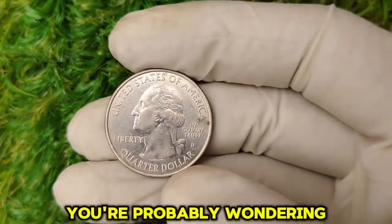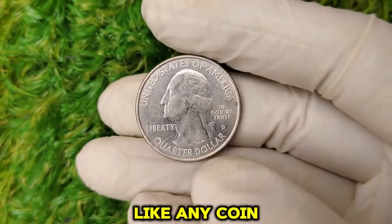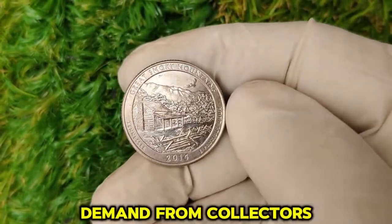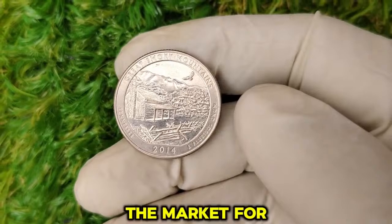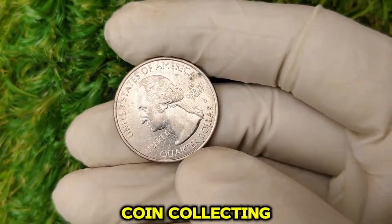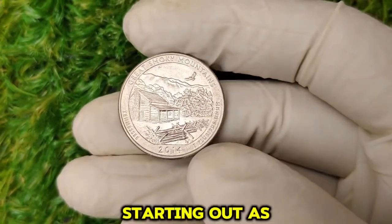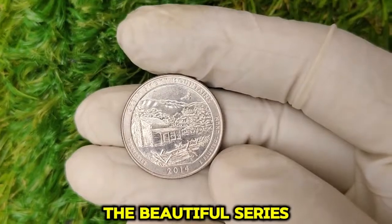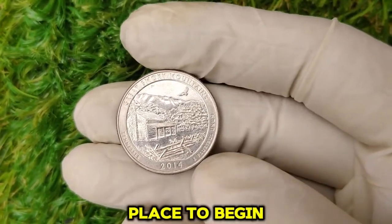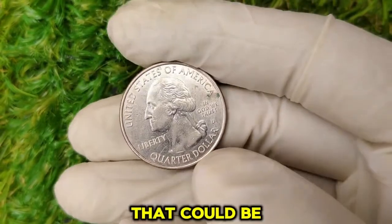Now I know you're probably wondering, is it a good investment? Well, like any coin, the value can fluctuate based on demand from collectors. The market for these quarters is still strong, and as more people get into coin collecting, it could continue to rise. If you're just starting out as a collector, the America the Beautiful series is a great place to begin. And who knows, you might have a hidden gem in your collection that could be worth a lot more in the future.